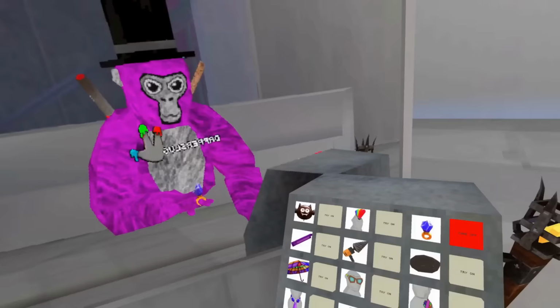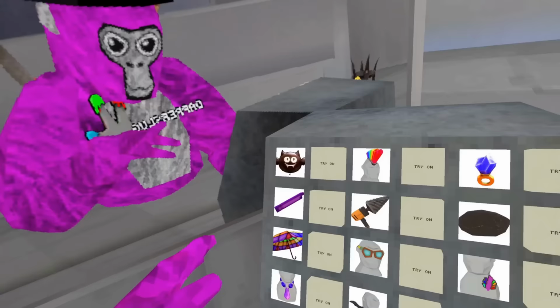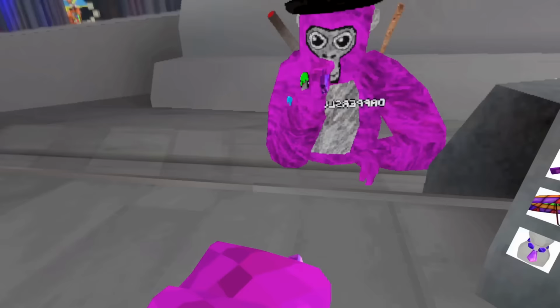Got ourselves a nice crystal ring, a shiny round. Look at that, nice. It's not food, right? No, it's not food. Don't eat it. Here we got this thing. What is this? Purple crystal thing. It's called a crystal whistle. So if it's a whistle, then. Oh.